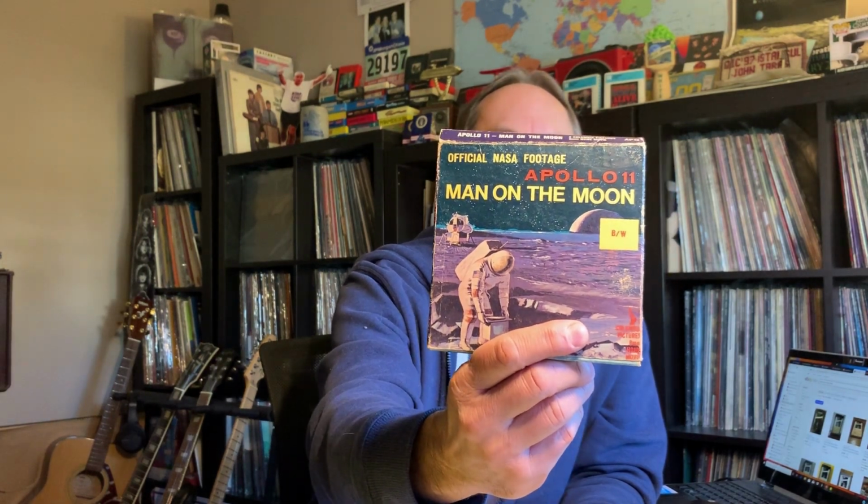So with Apollo 11, it was 1969 when Buzz Aldrin, Neil Armstrong, and Michael Collins landed on the moon. This is the black and white footage of that landing. This is kind of neat. Again, picked this up for $1. So for $1, anytime I see something that has some history to it, take a chance on it. If it's not worth anything, nothing really lost, but it was worth a $1 investment.